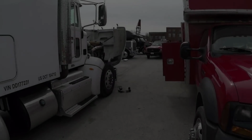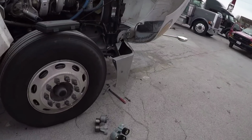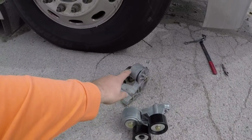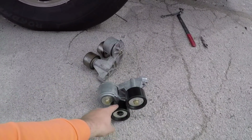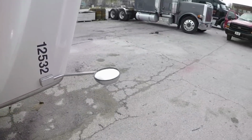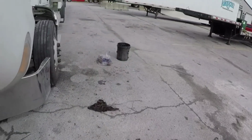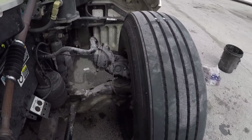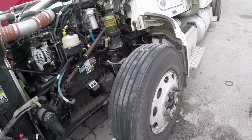Over here in Louisville, getting some work done on the truck. This is the belt tensioner. That one was sitting lopsided, so I went and bought a new belt tensioner. I'm gonna have the mechanics put it on. The main reason I stopped is I had a wheel seal go out on the front, so I had to get that fixed.